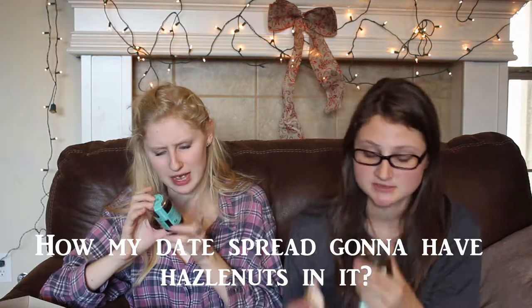How's my date spread going to have hazelnuts in it? How is it not going to have hazelnuts? No, but not in the ingredients. It's Israeli date spread, but it said it may have some hazelnuts, walnuts, sesame, and soy. Mm, that stuff is good.